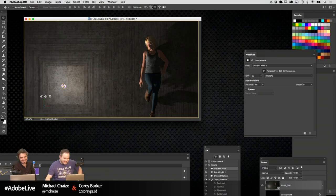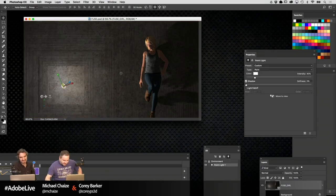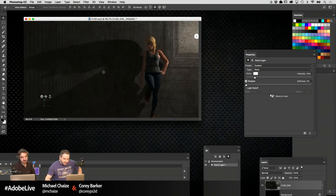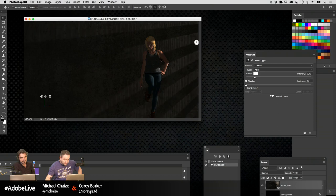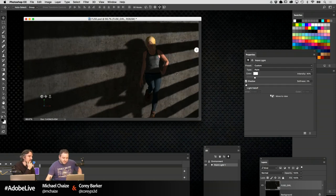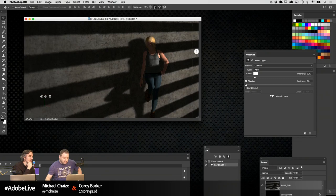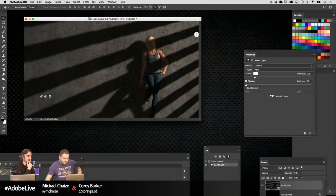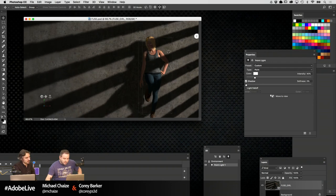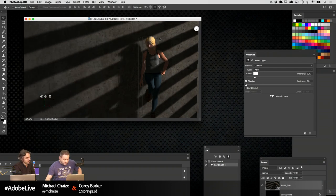So I'm going to grab that light, and once I move it over here and move it beyond that texture, boom, there is our dramatic shadow. And you really get the preview in real time. I mean, obviously the render will get something really good in there.